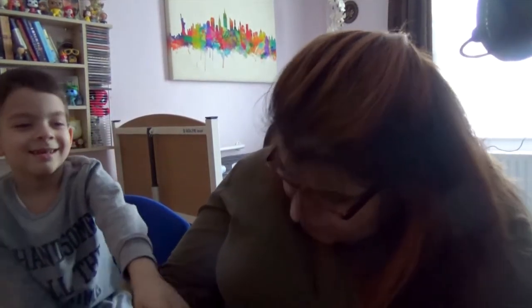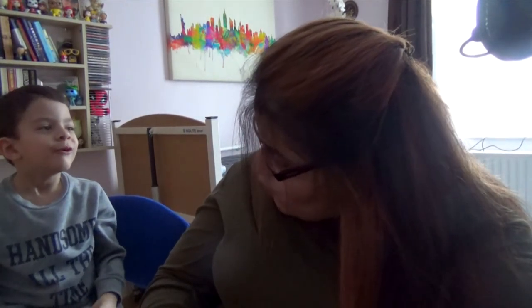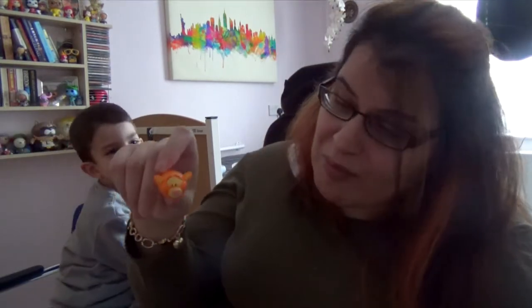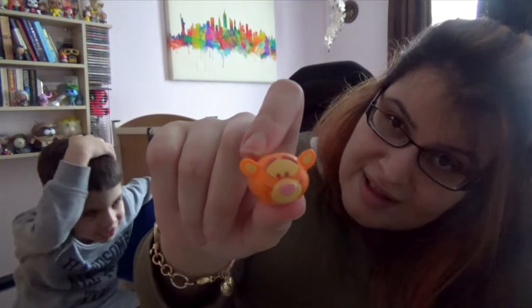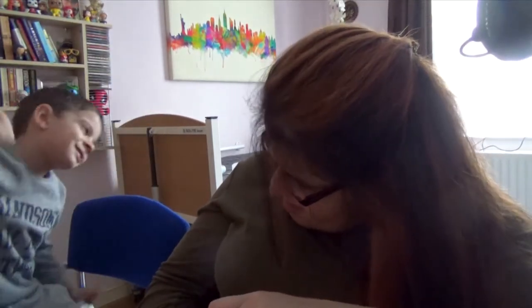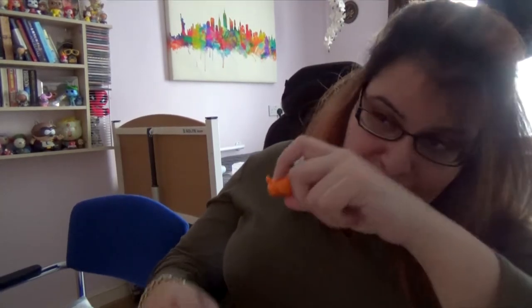Tigger! From Winnie the Pooh. Do you like Tigger? He's a fan of animals, hopefully. He's a big fan of animals. Says that's one of his favorites.